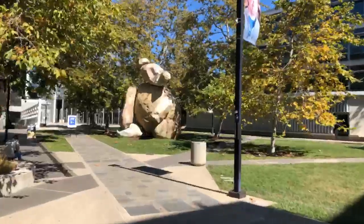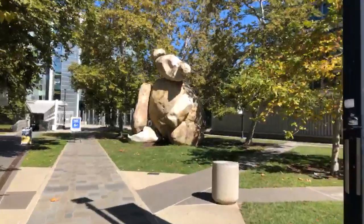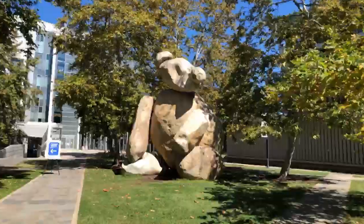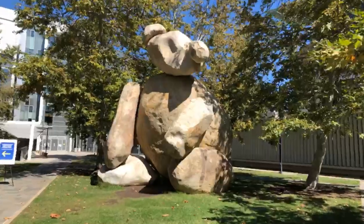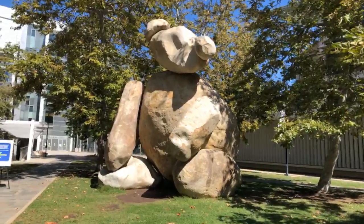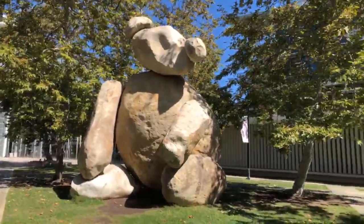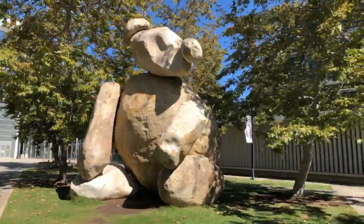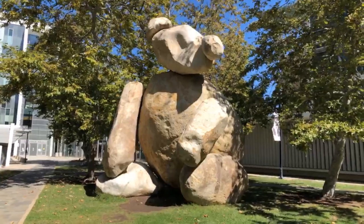It was put in by Tim Hawkinson, I think in 2005, 2006, something like that. It is quite massive. Let me see if I can get a little bit closer to it. So this is the Bear by Tim Hawkinson. It has also had a variety of modifications that I believe students have made. At one point, it had heart glasses for Valentine's Day. It also had a Harry Potter costume put on once, which I have to assume is related to Harry Potter.